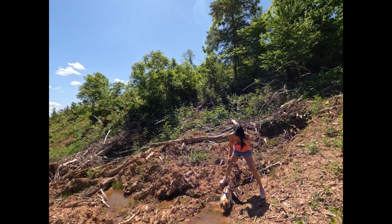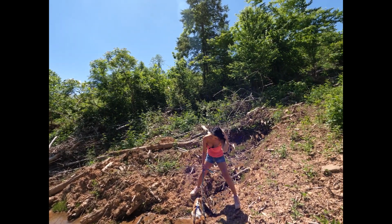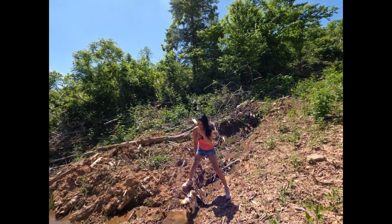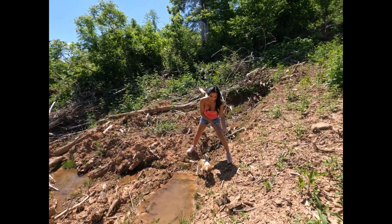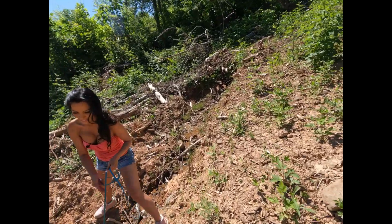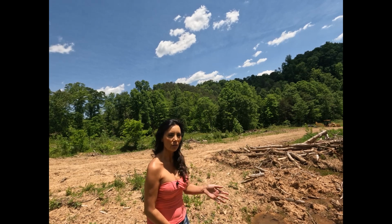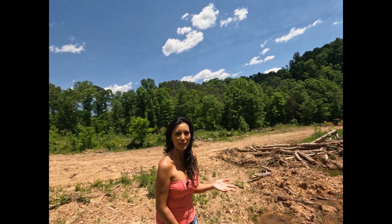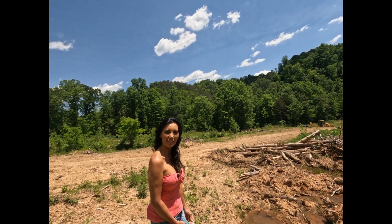According to the paperwork, you do have water rights to the spring. That does not mean that you have water rights to this river or creek, whatever it is, along the side of the property, but it does state that you have water rights to the natural spring that is on the property. That's really important for you to know and differentiate, because you can't just come in and start taking water from the creek over there and saying, well, this is my creek. So this may be the natural spring that we were told about.